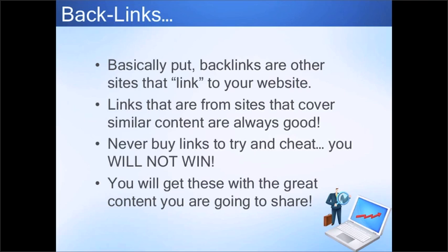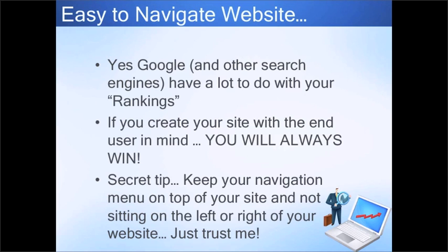But the big thing with links is you'll get them with great content you share. If you continue to share good content on your site, and you put good posts up, good videos, everything on your website, you're going to get people who want to share it with their friends on social media, on their blog, and things of that nature. So that's going to be a great way for you to get backlinks, once you get rolling and using the blog system. And last but not least, like I said before, an easy to navigate website.